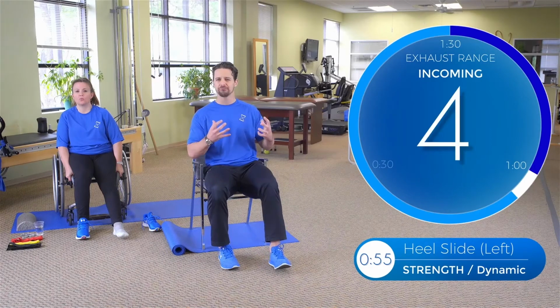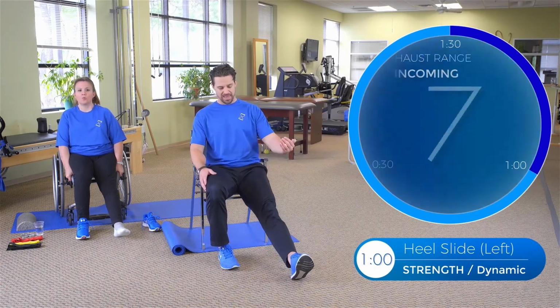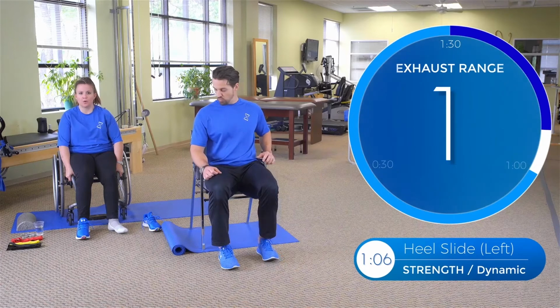If you feel any discomfort during this exercise other than muscle fatigue, disengage. Make a notation, head back underneath, and focus on doing it safe and effective. As you come underneath, drag that heel to the chair for 2, 1, back out.